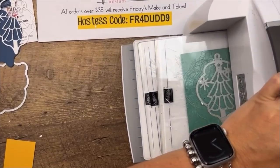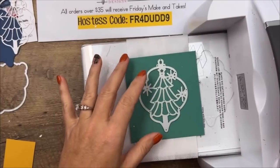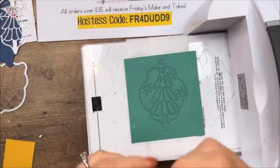Ashley, cold there in Tennessee. Yeah, Tennessee gets colder than we do for sure. Ooh, 41. Ooh.